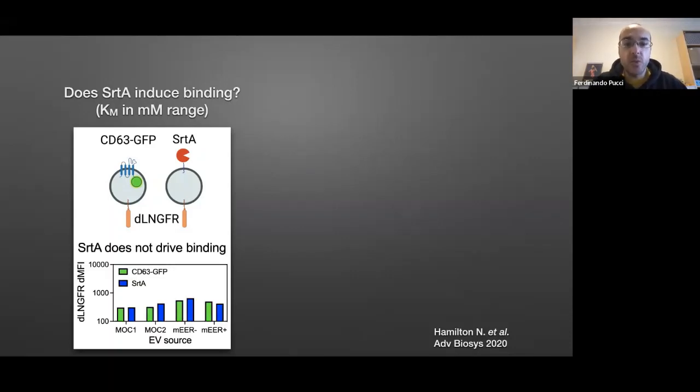We incubated these target cells with these two different EVs at different dilutions, and we observed that the staining with the reporter NGFR, which is independent from the GFP or the sortase, was similar, whether the sortase was present or not, which indicates that the sortase is not driving the binding via its affinity for the substrate. And indeed, this is in agreement with the enzymatic constant, which is a measure of affinity of the enzyme for the substrate, which is in the millimolar range. So it's still very high, low affinity.